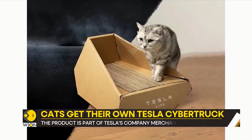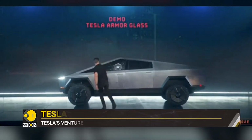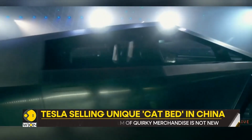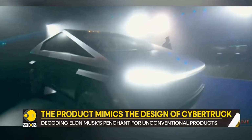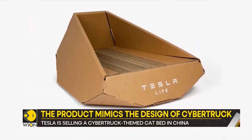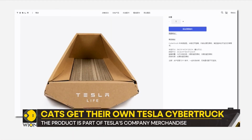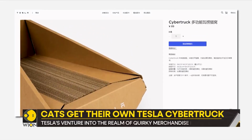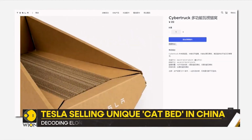It apparently mimics the design aesthetic of Tesla's Cybertruck, a bulletproof electric vehicle which is designed to look like a cross between a pickup truck and a stealth fighter jet. The vehicle has divided opinions. Perhaps this Cybertruck cat house can boost its sales. But the thing is, this product is only being sold in China so far. Why is that? No one knows. Or perhaps we do, given how China is Tesla's second largest market.